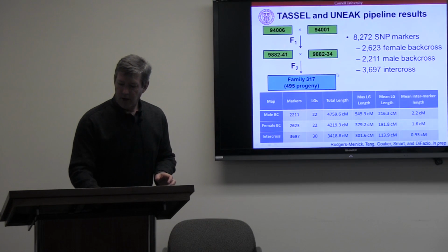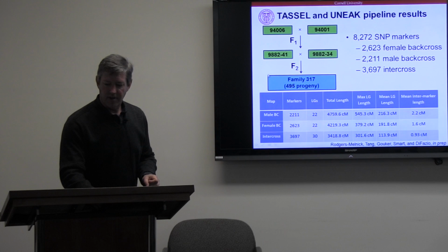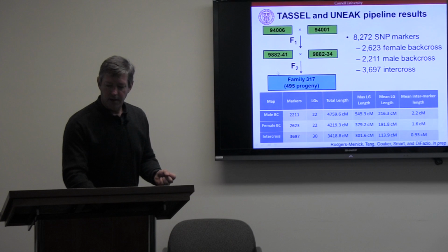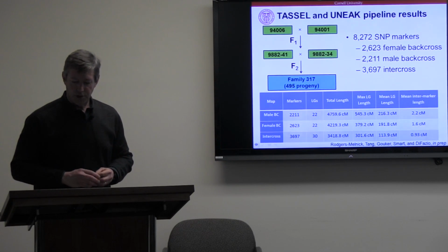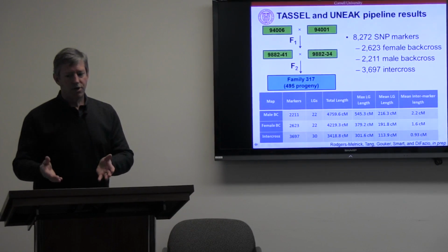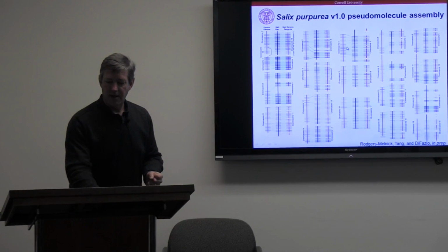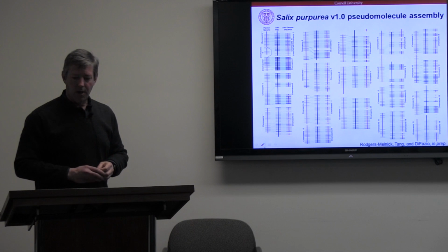So what we did was to apply GBS to an F2 family, fairly large, 495 progeny of Salix purpurea, developed using our reference genome, 9406, as the original grandmother. In collaboration with Steve DeFazio and Eli Rogers Melnick at West Virginia University, we produced a high-resolution genetic map of this pedigree. We could then take those GBS markers and align them to our scaffolds in the assembly, and using the powers of genetic mapping, could then assemble our scaffolds into chromosome scale pseudomolecules.